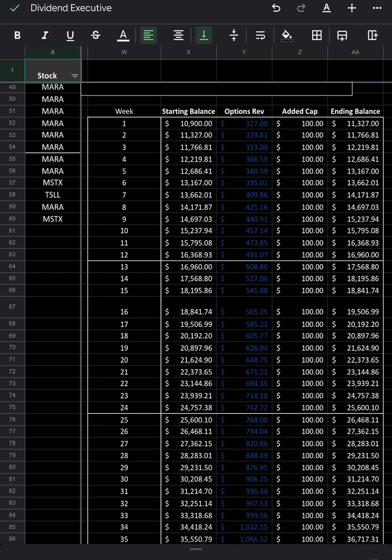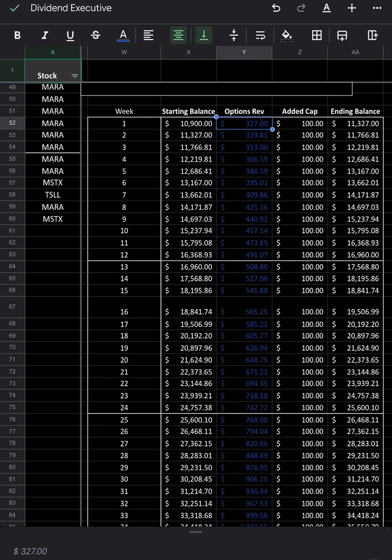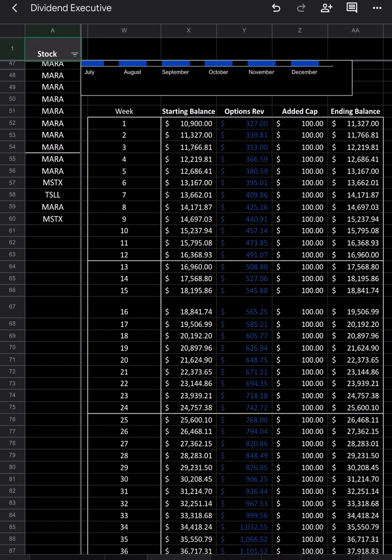If we did 4 years in advance, that's how long it would take me to do it on a conservative level. We have a starting balance of $10,900. Now, options revenue, the way I compounded this is I took 3% return. Now, you guys saw I almost averaged 7% return per month. And that's including the wheel cap gains and everything. So I went super, super conservative based off of my data in this account. I mean, you guys saw it, I'm up 77% over the last year and a half. So those are just the numbers.